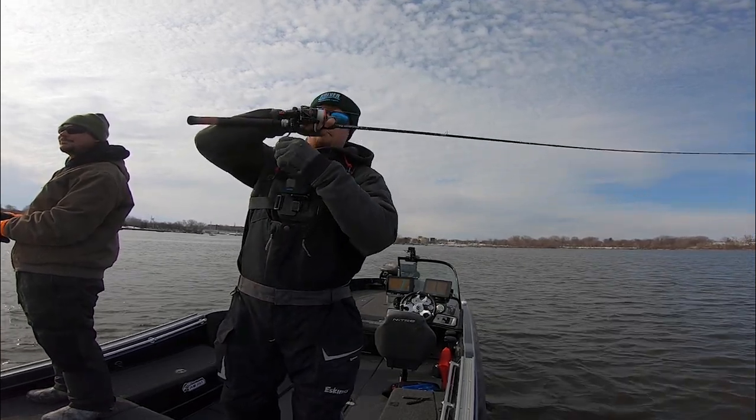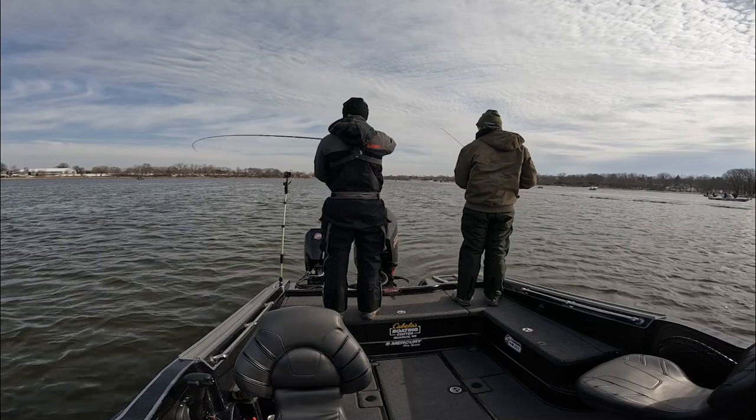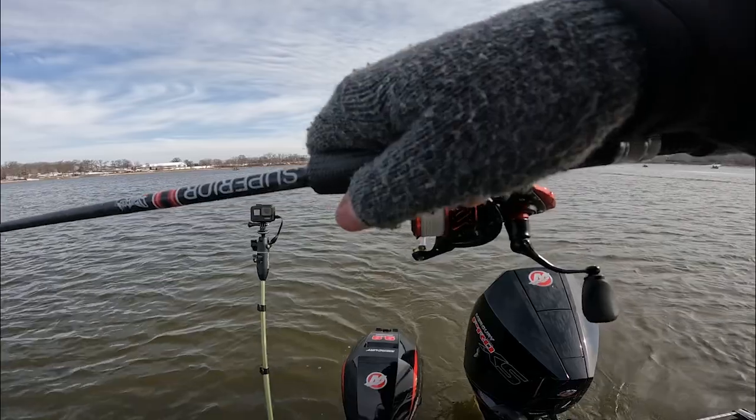I think I can boat flip them. First one of the day, hey. It's gonna be on the stinger too. Kind of hit it as I was going up with it. Oh yeah, it's on the stinger.